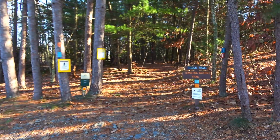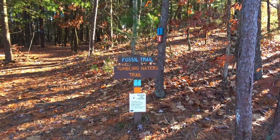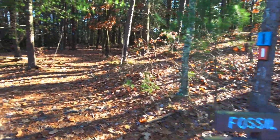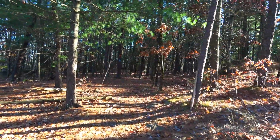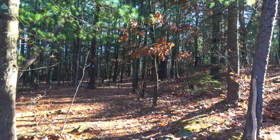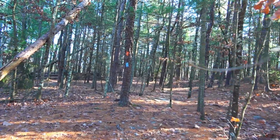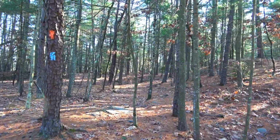Alright, so here we go. Fossil Trail and the Tumbling Waters Trail. So Fossil Trail is the Blue Blazes. I think there's some waterfalls back here as well, but I kind of ran out of time. I have several other places I'd like to visit, but we'll see what happens. Not gonna rush things.